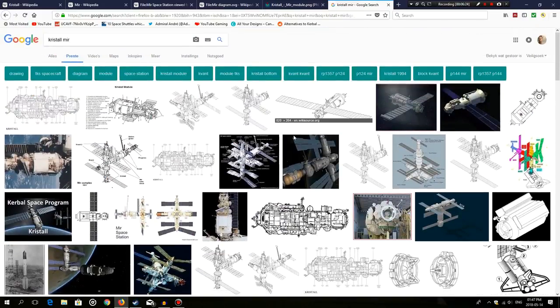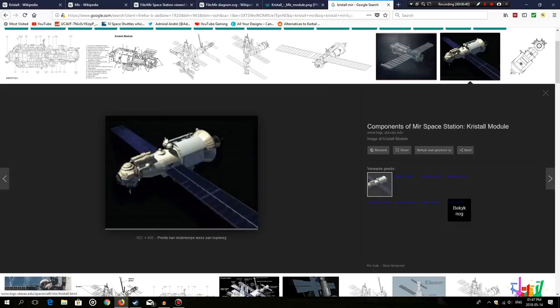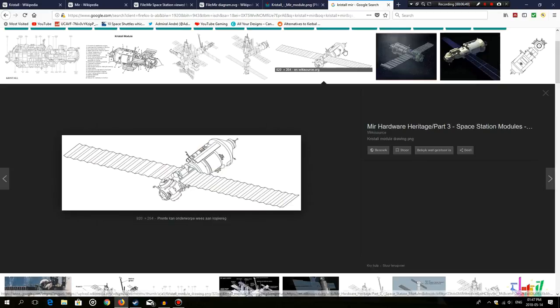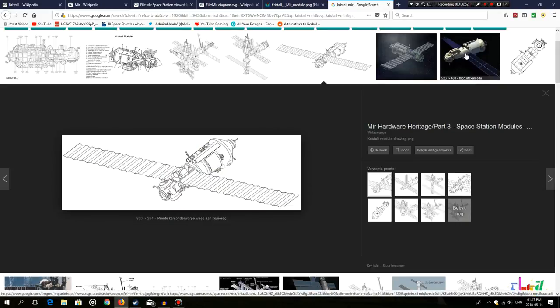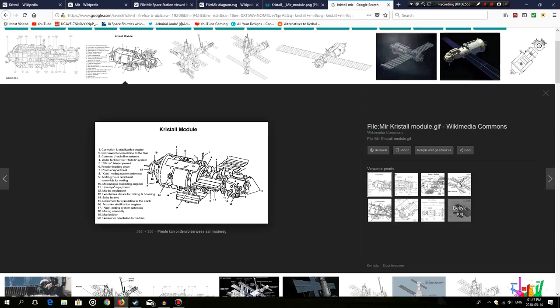I also searched for Kristall Mir here in Google Images. Now here you can see very clearly those outer panels again, but they only look like they're on one side. I don't see them on the other side. There's also two large tanks here. It's very difficult. It's all different. You see, this one looks even different. The panels look wider. There's pipe things on the top here. It's difficult to know exactly what you're supposed to do here. But it's creative interpretation again.